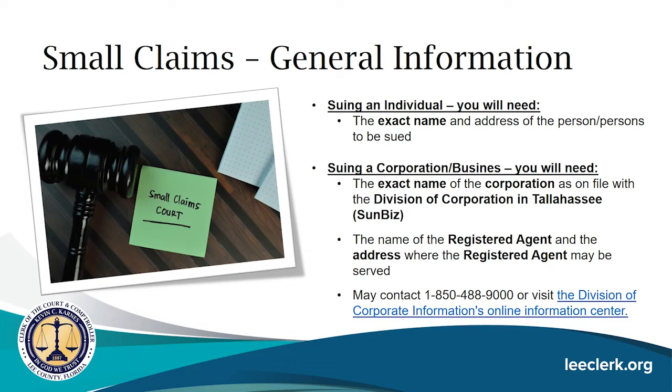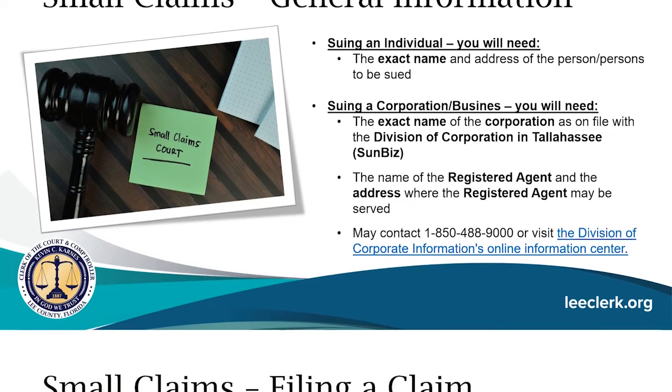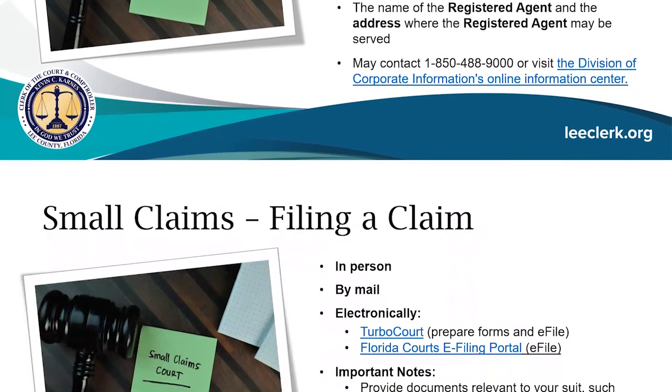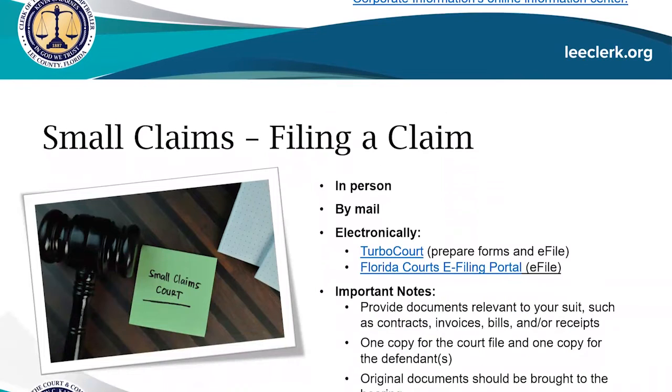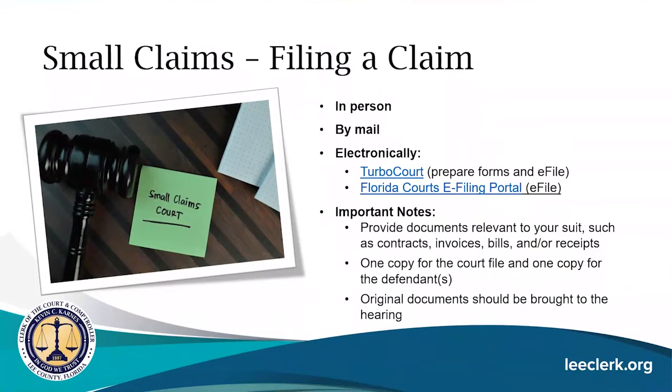If you are suing a corporation or a business, you will need the exact name of the corporation that is on file with the Division of Corporation in Tallahassee, also known as Sunbiz. So you will have to do that research to find the exact name of the corporation as it is on file with Sunbiz. And not only that, you'll also need the name of the registered agent and the address where that registered agent may be served with the paperwork. To obtain this information, you can contact 1-850-488-9000 or visit the Division of Corporate Information's Online Information Center.